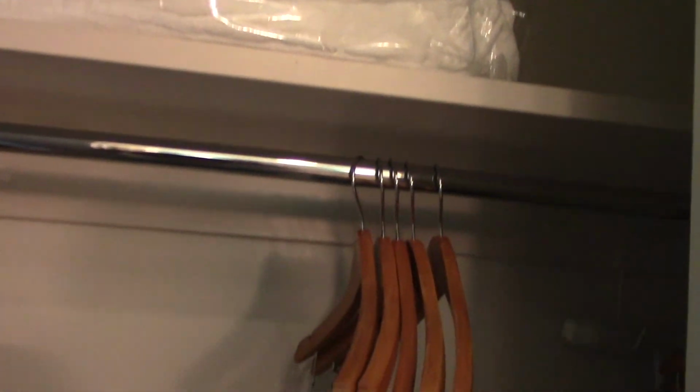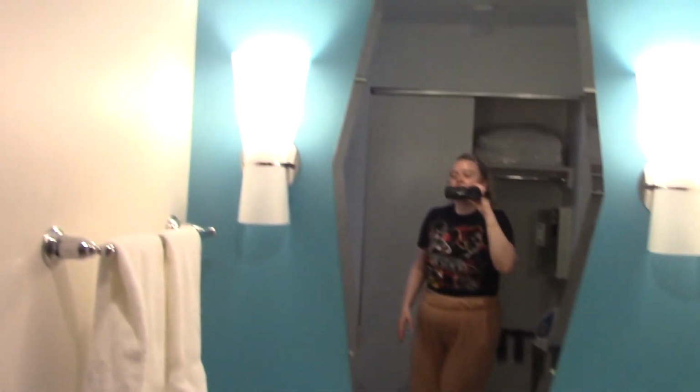Let's see what we have here. We have a little mini fridge here, and some drawers if you want to unpack if you're going to stay a while. Now, I know there's a lot of suites in this hotel, which are pretty decently priced as well. If you're coming with the family, this is probably the hotel to stay at if you're looking for a budget. Looks like we have extra pillows and a blanket, ironing board, the usual stuff that they have at hotels.